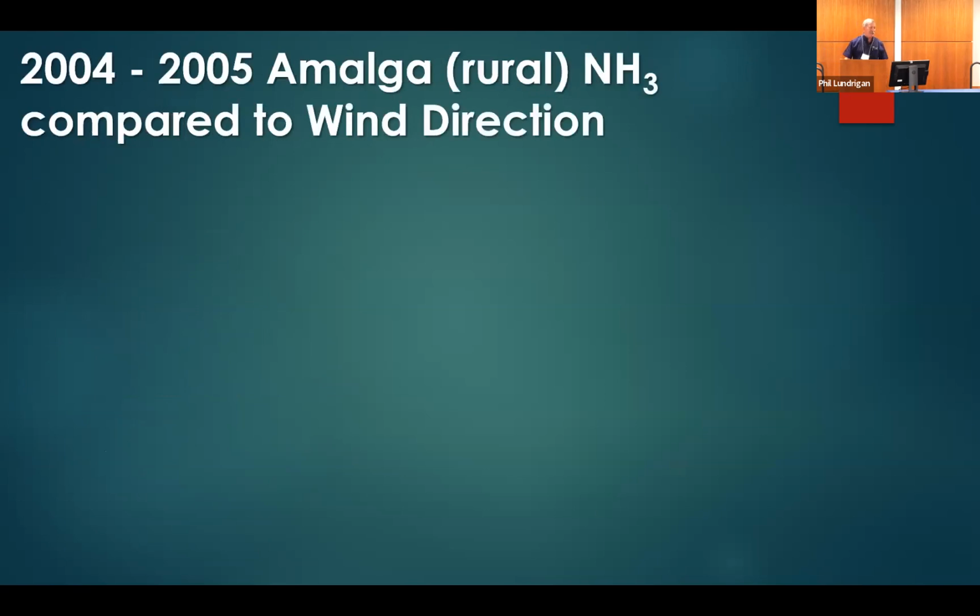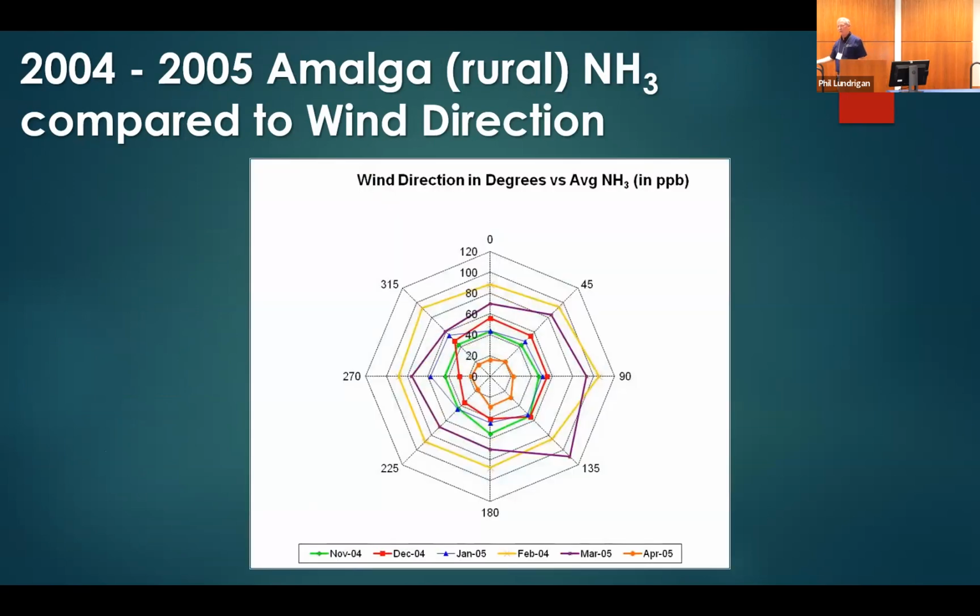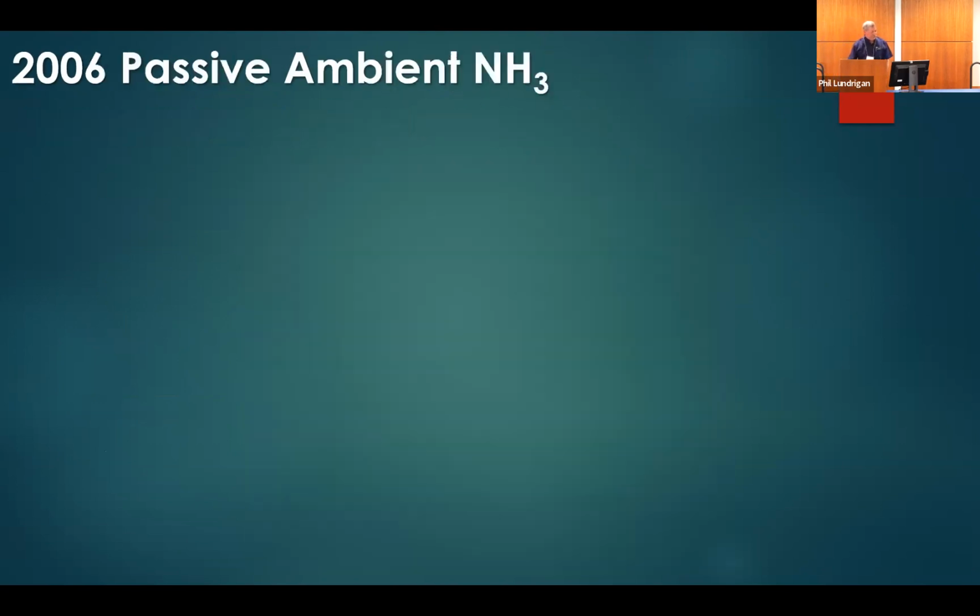One of the interesting things we did about that study is we got to look at wind direction out in the rural areas, and how that impacted ammonia. How do you think it impacted ammonia? It really didn't. It didn't matter which way the wind was blowing. If you're not in downtown Logan, you got ammonia coming at you from all directions. So that said, oh, let's put out a bunch of samplers.